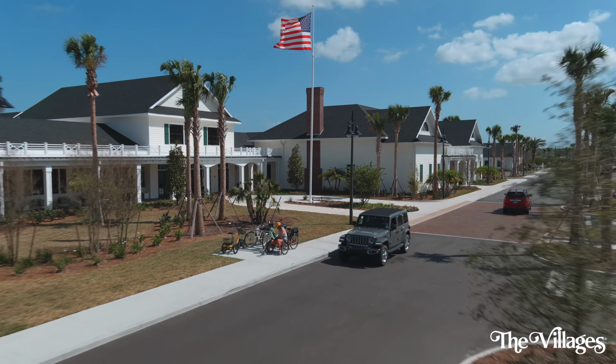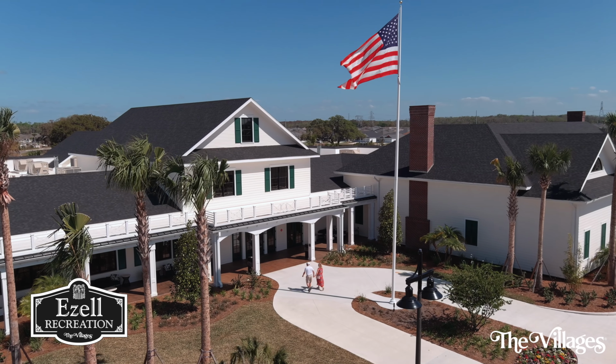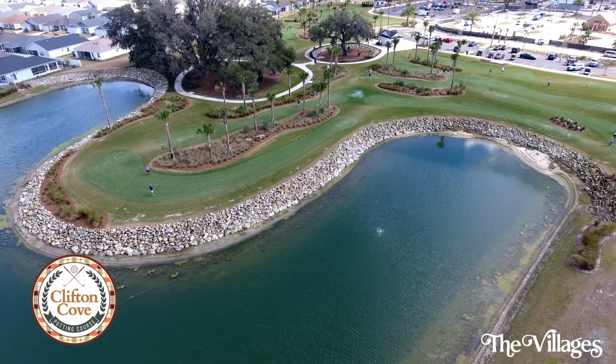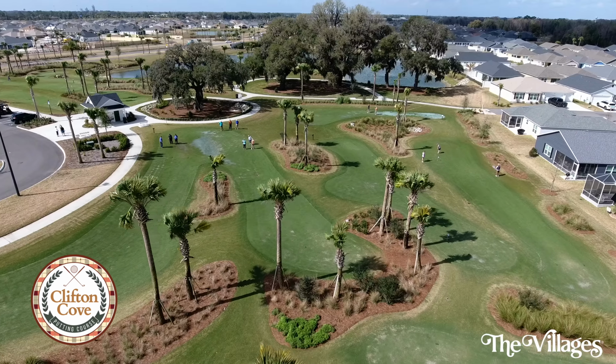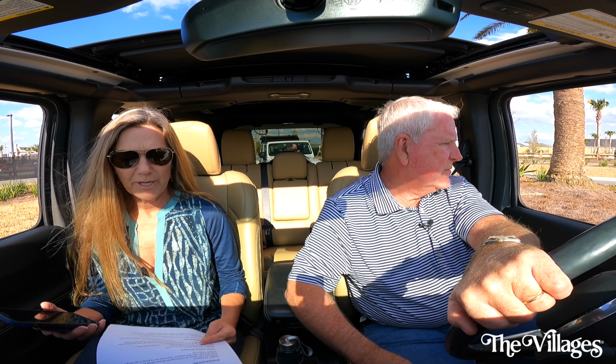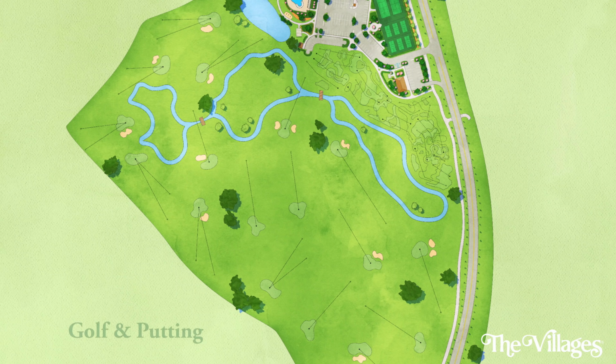So recently, we were able to jump in Kenny's Jeep and head to where the pavement ends and the future begins for all things golf here in the Villages. The Ezell Recreation Center is a beauty. It's hard to believe it's been open about 60 days now. And we got the Clifton Cove open. We're heading over to Mickey Lee and Jubilee.